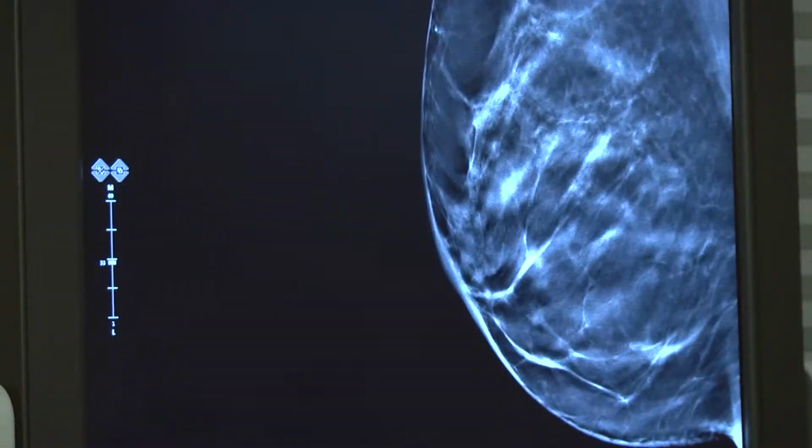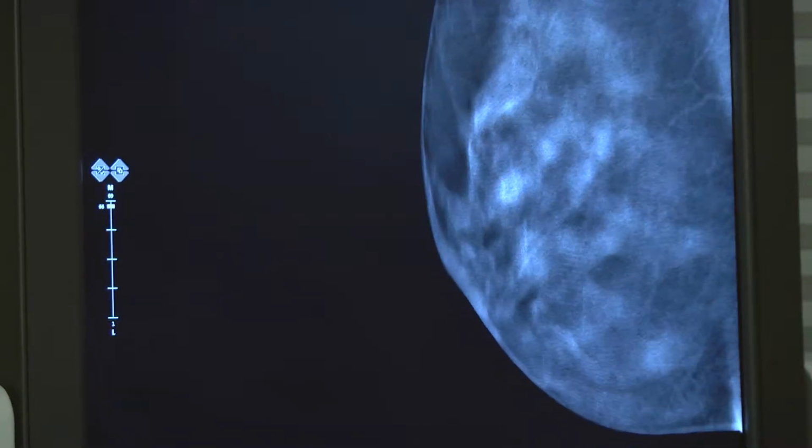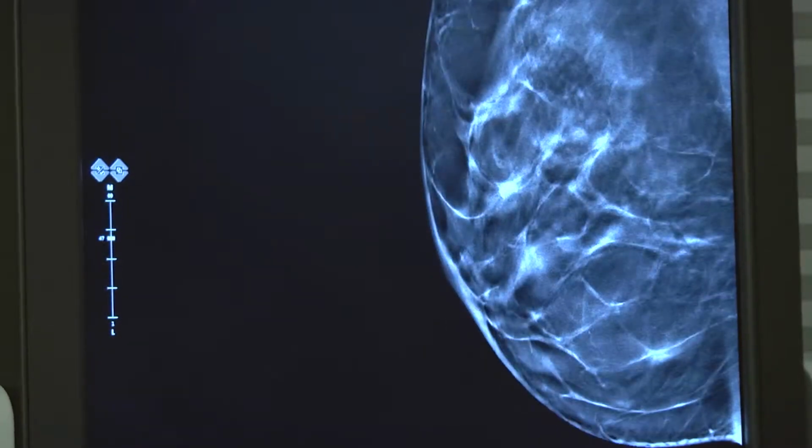And I've been asked by many people, when do we think we would have found that? And the truth is we don't know, but it probably was years. Not 1 year, not two, but maybe 3 or 4 years, because she had relatively dense breasts. And that's one of the exciting things about tomosynthesis. It helps us look through all that dense breast tissue and find early tumors. So that was our first role in tomosynthesis before even FDA approval.